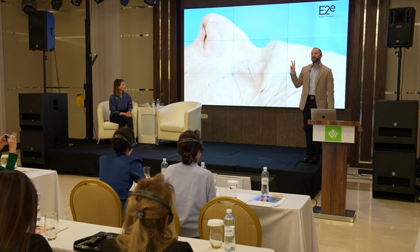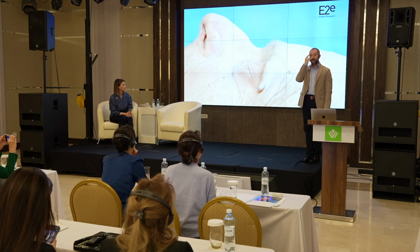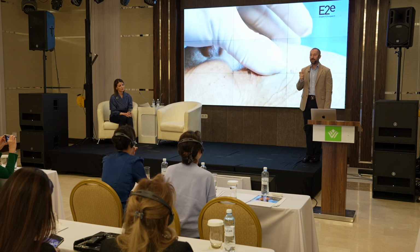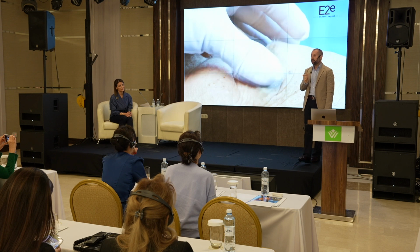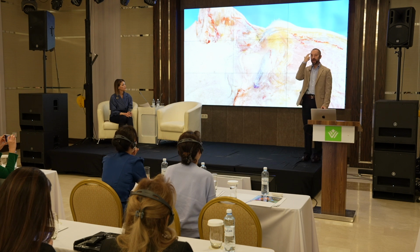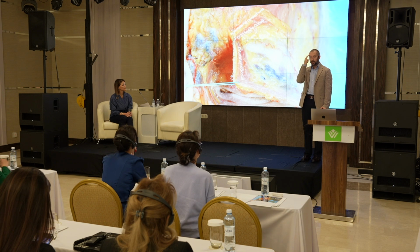Technique 2, needle or cannula. Cannula is always safer, but in this lateral area, with deep injections touching the bone, injecting with the needle is also safe because there are no big vessels in the ROOF area. Okay, do we inject below the eyebrow or above the eyebrow? What do you think?